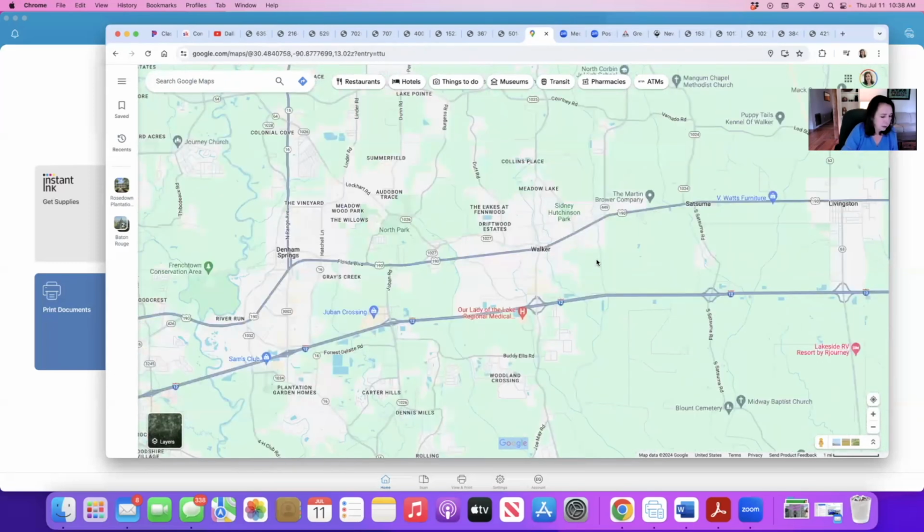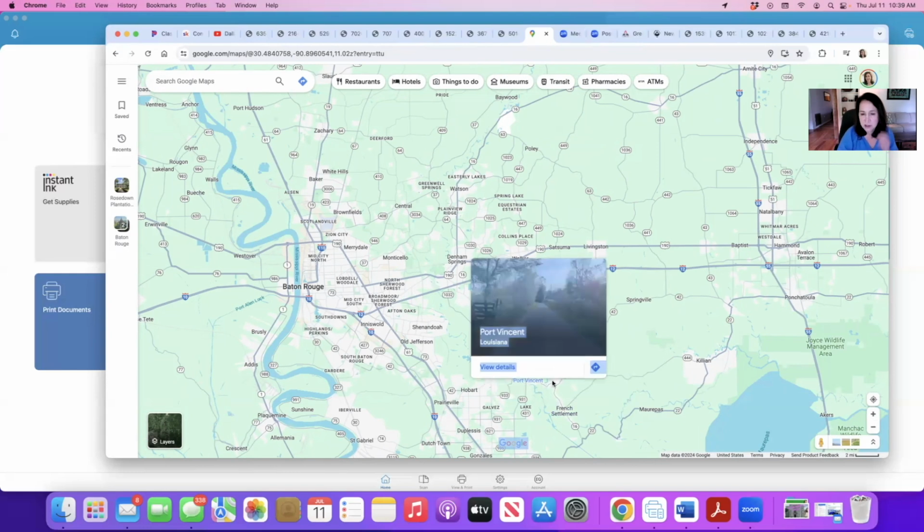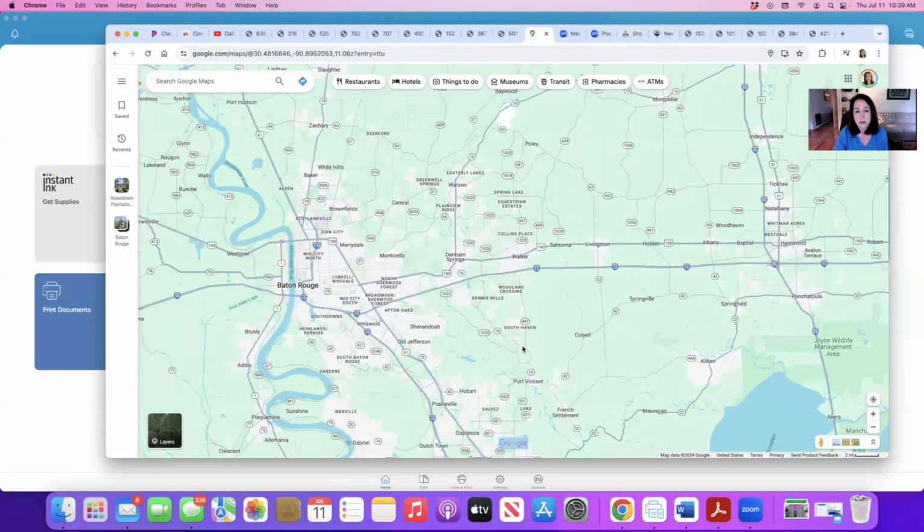What else is in Denham Springs? Let me go back. So there's Livingston Parish. I couldn't even find sales in those. They're very small, so as things come up for sale, they probably sell pretty quickly. I didn't see anything in the past couple of months. It's pretty rural out here, but if you wanted to live out in the country, these are nice places.